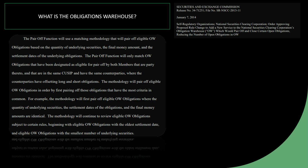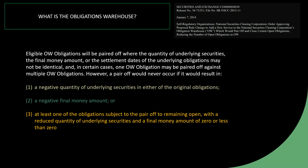For example, the methodology will first pair off eligible OW obligations where the quantity of underlying securities, the settlement dates of the obligations, and the final money amounts are identical. The methodology will continue to review eligible OW obligations subject to certain rules, beginning with eligible OW obligations with the oldest settlement date, and eligible OW obligations with the smallest number of underlying securities. So there you have it. Now, this is important. Eligible OW obligations will be paired off where the quantity of underlying securities, the final money amount, or the settlement dates of the underlying obligations may not be identical. And in certain cases, one OW obligation may be paired off against multiple OW obligations.